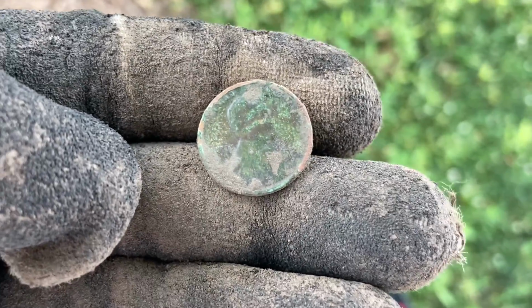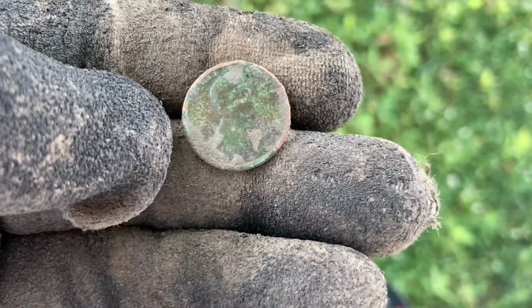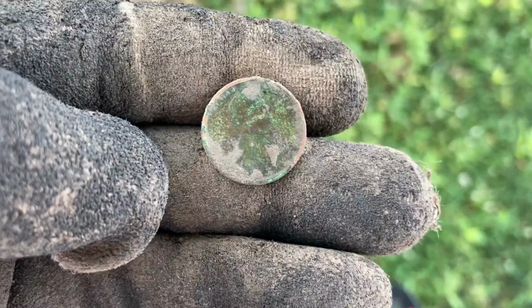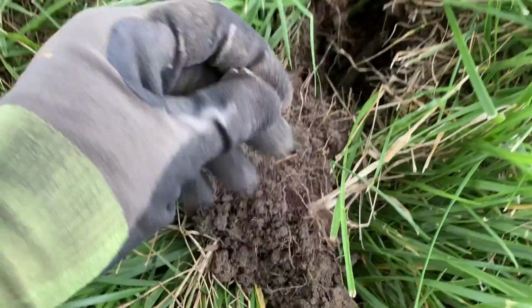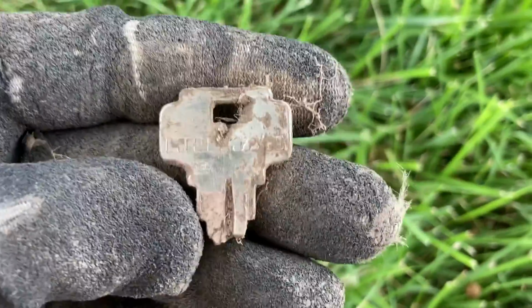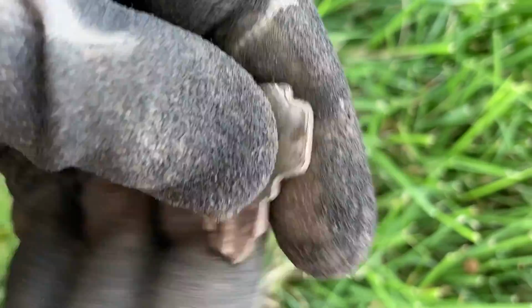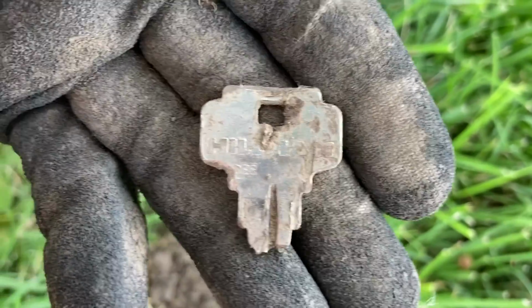So I'm just about done for the morning. I'm getting kind of tired, but I'm still holding out that I might find a piece of silver. Let's keep hunting though. Well, wouldn't you know it? I'm right at the end of my hunt, and I found something that I almost have to find every time I go out detecting. I got a key. Looks like a broken house key.